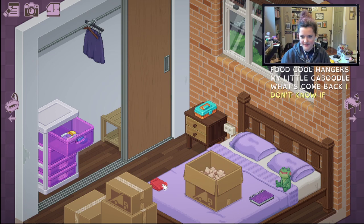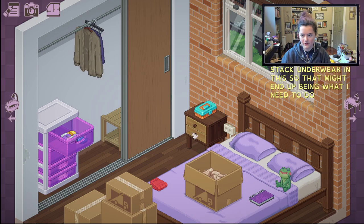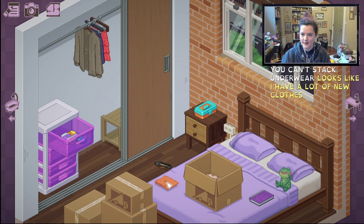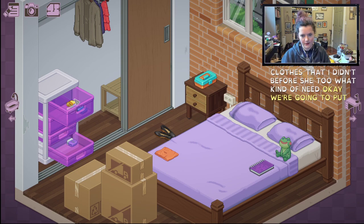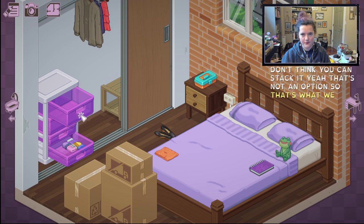I don't know if you can stack underwear in this, so that might end up being what I need to do. Probably you can't stack underwear. Looks like I have a lot of new clothes that I didn't before, too. That's kind of neat. Okay. We're gonna put underwear in the bottom, because I don't think you can stack it. Yeah, that's not an option. So, that's what we'll do for that.